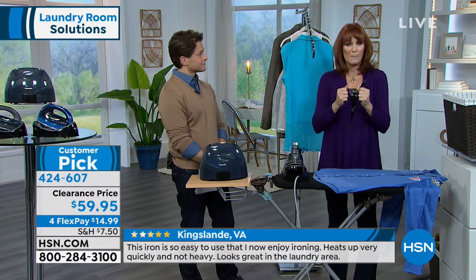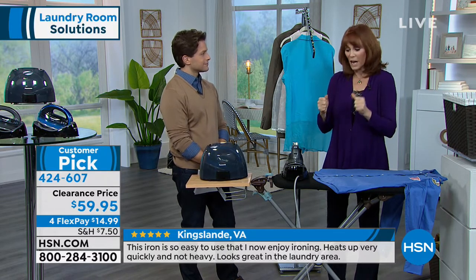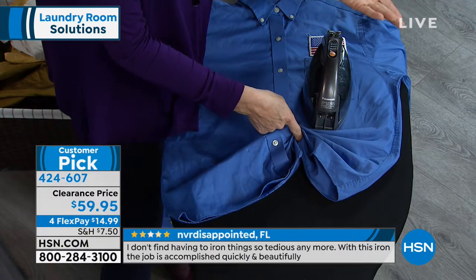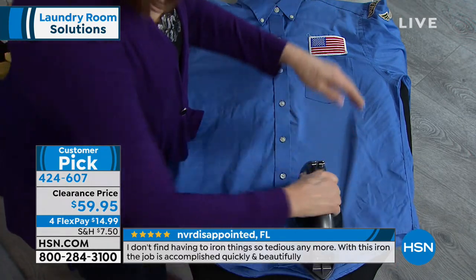Sewers, which I think is the best compliment, because when you're creating your own garments and creating that special quilt, you want an iron that doesn't do this. Traditionally, an iron would come with the cord and make wrinkles while you're trying to take out wrinkles. That's so frustrating. This has no cord confusion, zero frustration.